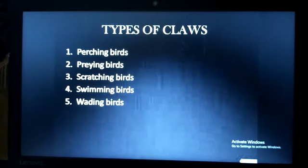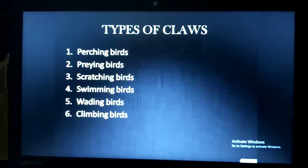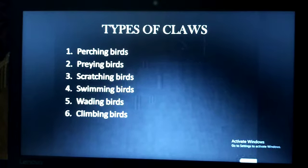And the last type is climbing birds. Climbing birds have 2 toes pointing upwards and 2 toes pointing downwards. This helps them to climb and grip the tree trunk firmly.